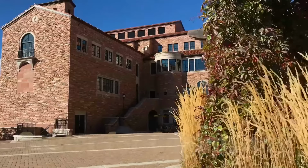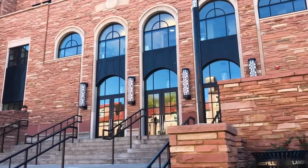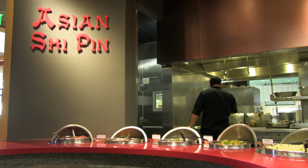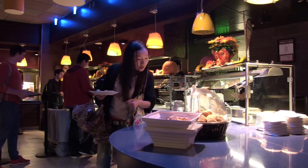We are currently standing outside of the Center for Community, abbreviated the C4C. It is one of the largest dining halls here on campus, but it isn't the only one. A couple of the different options that you'll find in there are Italian, we have a kosher station, an Asian station, Persian, anything that you could ever imagine you can probably find inside the C4C.